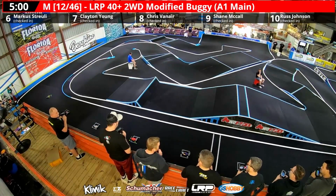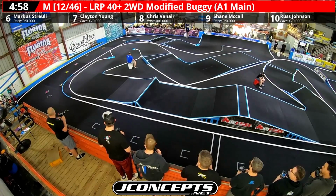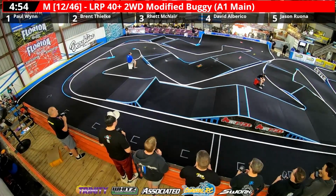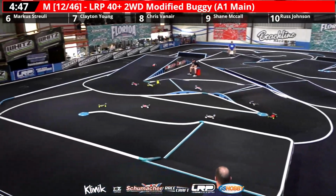Marshall's ready. A main number 1 underway in less than 5. It's the two-wheel drive modified buggy brought to you by LRP. A main number 1 out on the track. Top qualifier Paul Wynn leading the charge. Got a pair of Associates right now running 1 and 2.